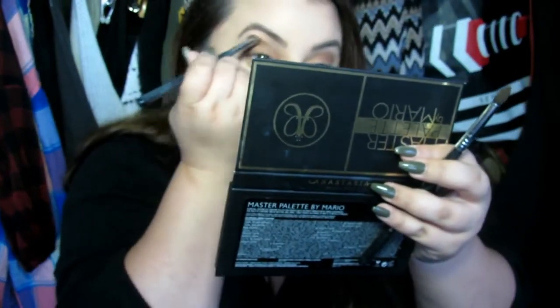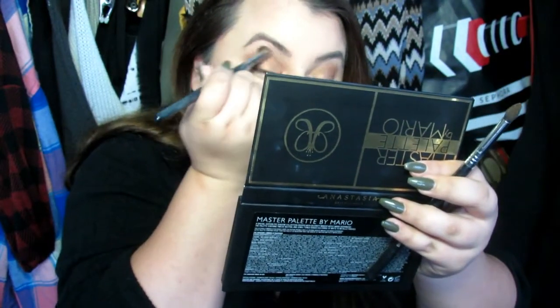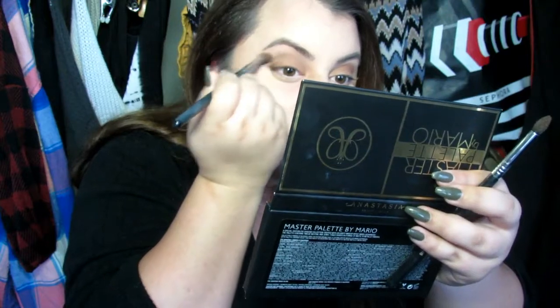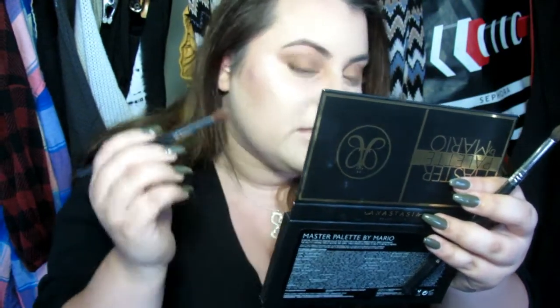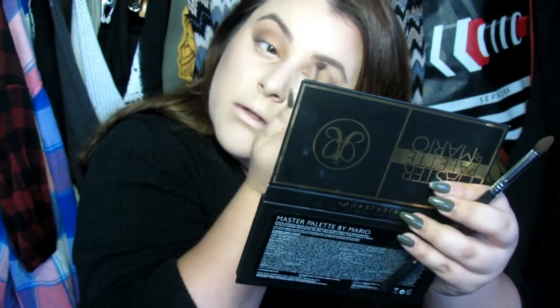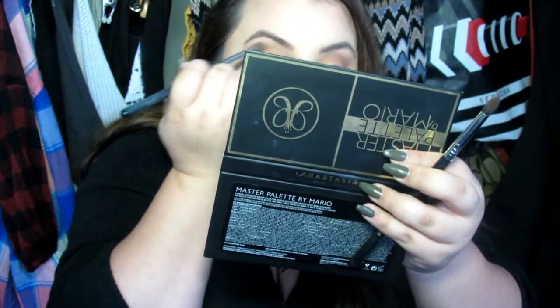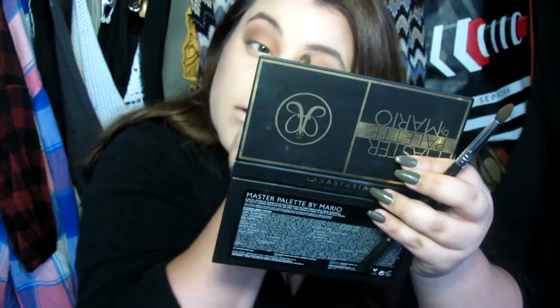Like, I like Mario, he's a great makeup artist, but I wish he put one of those highlighter shades in here because it just does not work for me, but it is what it is. Okay, let me clean up the edges a little. Okay, that looks a little better.